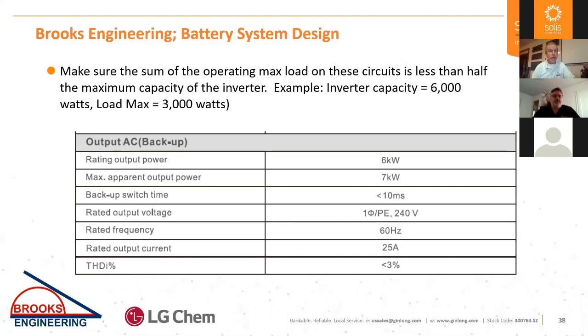The other thing is we're also limited by how much energy we have in the battery. So here's the maximum power capability of the inverter. Again, you want to stay lower than half of that, so 3 kilowatts would be the maximum load that we want to carry. And then we have to determine what our average load is that we want to carry. Let's go to the next slide.